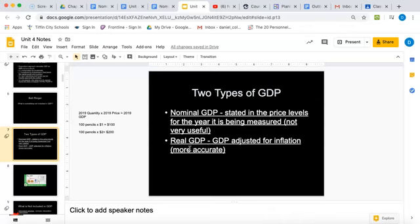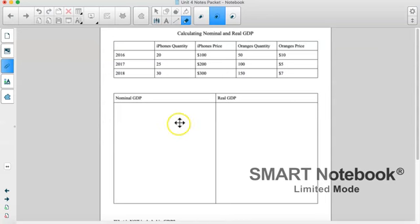So with that, we are going to go ahead and do a practice problem, and then you will have a practice problem for homework, where I will show you how to calculate GDP. So here we go. I gave you this chart, 2016, 2017, and 2018 of a country's economy. I have made it so that our country only produces two things, iPhones and oranges. I gave you how much was produced in quantity versus what the price of those things are.